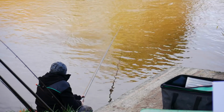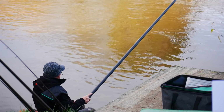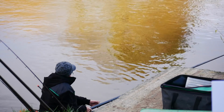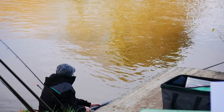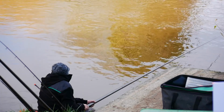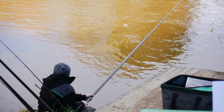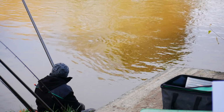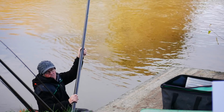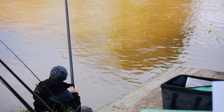River looks to be really boily at the moment, but there's still some bites to be had, which is nice to see. I think every angler today will be fishing like their life depends on it, because the river is currently rising at the moment. So tomorrow could be a different day altogether. Oh, it looks like Nigel's got a snag. It's a nice bag he's caught for us there. So on that note, we'll go and see what everyone else is catching.